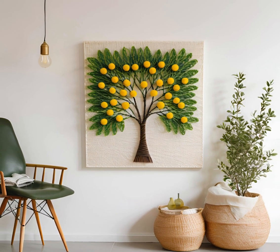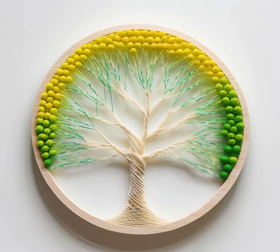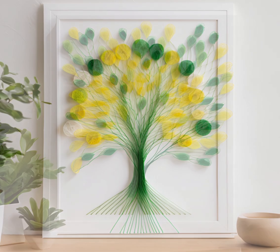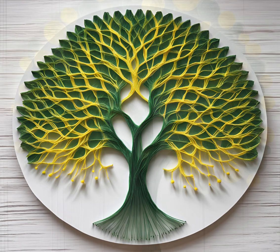Types of tree wall art. 1. Canvas paintings, hand-painted or printed tree landscapes. 2. Metal art. Tree designs made from iron or aluminum, sometimes enhanced with lights for a dramatic effect. 3. Wood art. Carvings on natural wood pieces or sculptures made from tree branches.